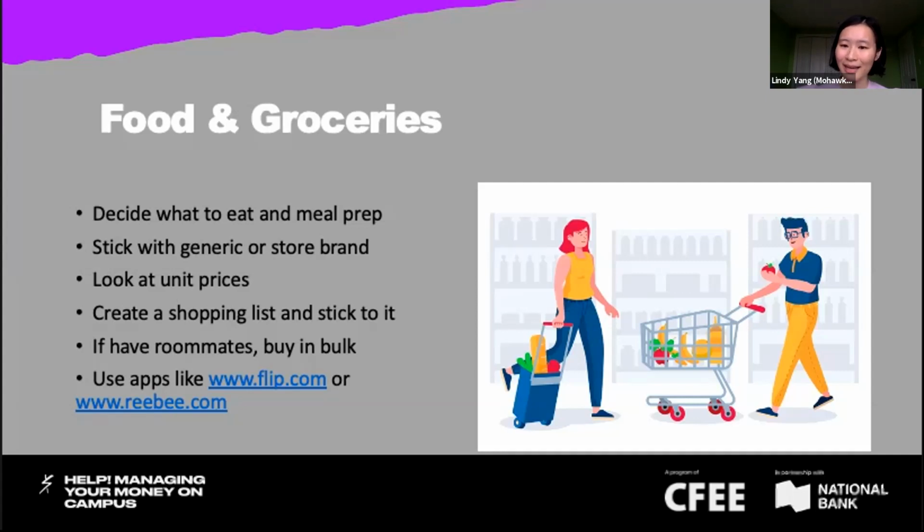Another option is to look at unit prices. For example, if you look at the price of a liter of milk, you can see that maybe different brands will have different prices. But make sure not to buy more than you need, because if there's a lower unit price, but you don't use up all the item, then that might actually end up just wasting your income, essentially.